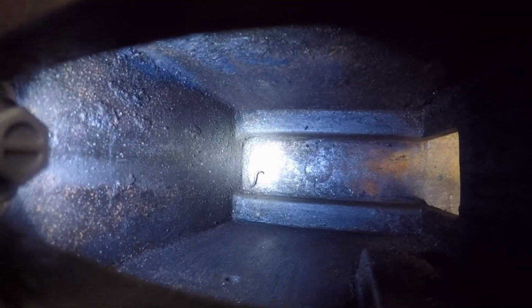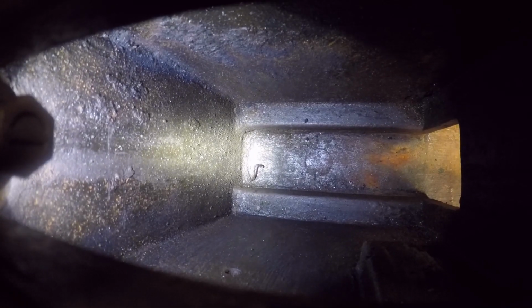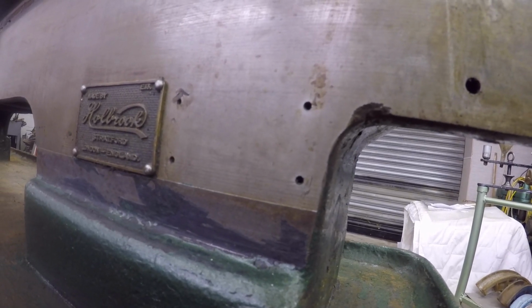There's an interesting little thing down there in the corner. That looks like a piece of square wire, which has been something to do with the casting process, because it's been left cast in to the bed. So there you go. That's interesting, isn't it? Right. Anything else? There's been another plate on there. Now, whether it's been a supplied by plate or not, I don't know. I'll have an investigate and see if that's actually got tapped threads in it. But I would say that's been a supplied by plate.